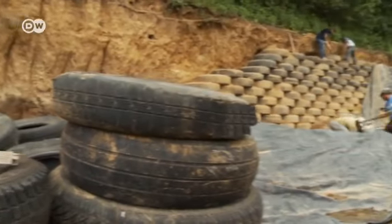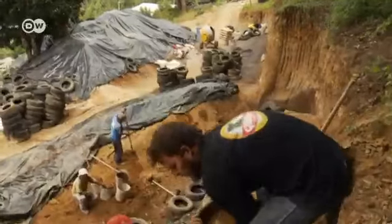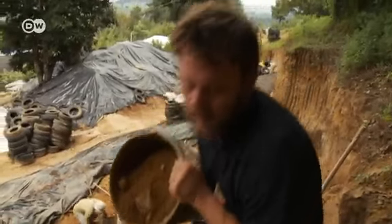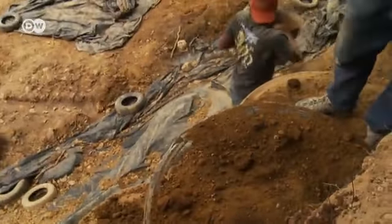The project is still in its infancy. He plans to build another 12 school buildings. But first, the hillside needs to be reinforced. That's harder work than just piling up old tyres.